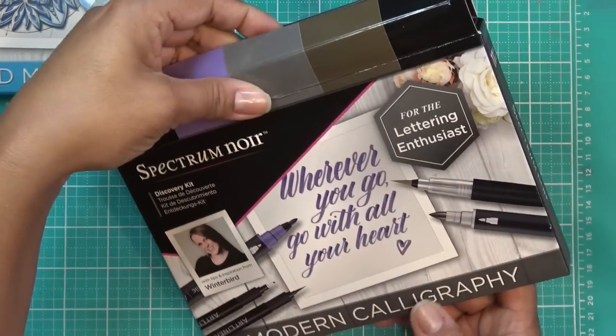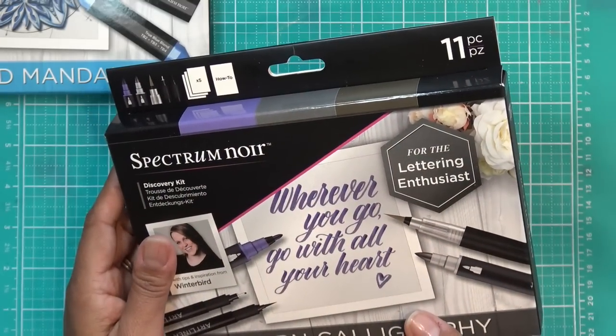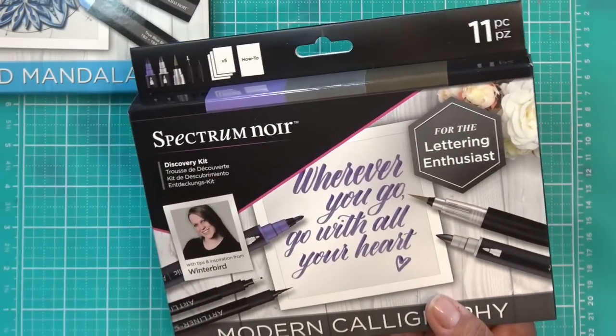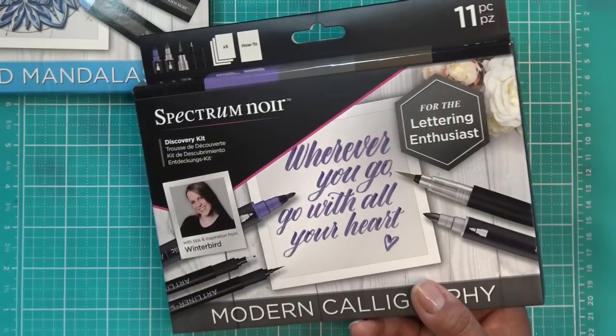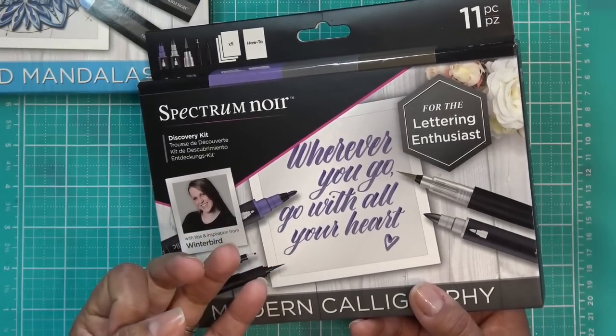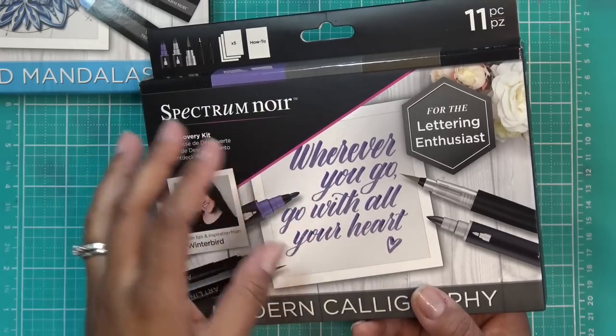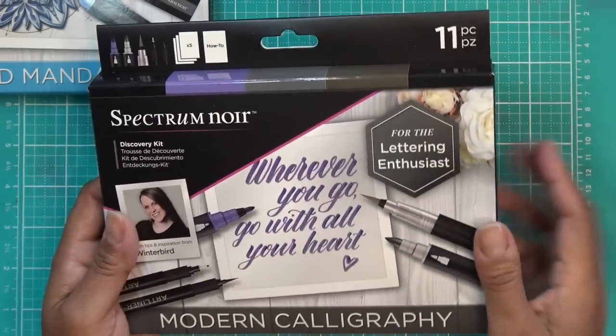So let's start. This is the Modern Calligraphy. They're putting out these new, a touch of or a taste of, what are these things called? Discovery kits, I guess. The ones I'm still waiting for in another order are probably the watercolor. There was a manga one, and there was another one that looked kind of watercolory. It might have been different. They have like 10 different of these.